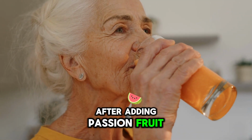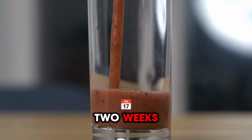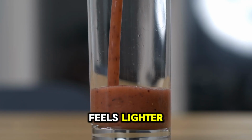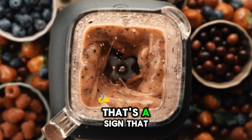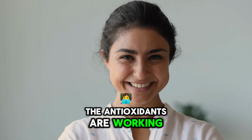After adding passion fruit to your diet for 2 weeks, notice if your body feels lighter, your skin is brighter, or your mind is clearer. That's a sign that the antioxidants are working.